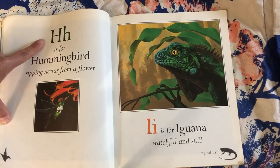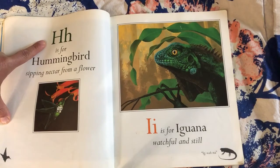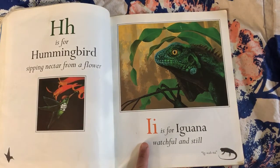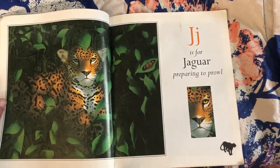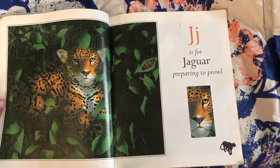H is for hummingbird sipping nectar from a flower. I is for iguana, watchful and still. J is for jaguar, preparing to prowl.